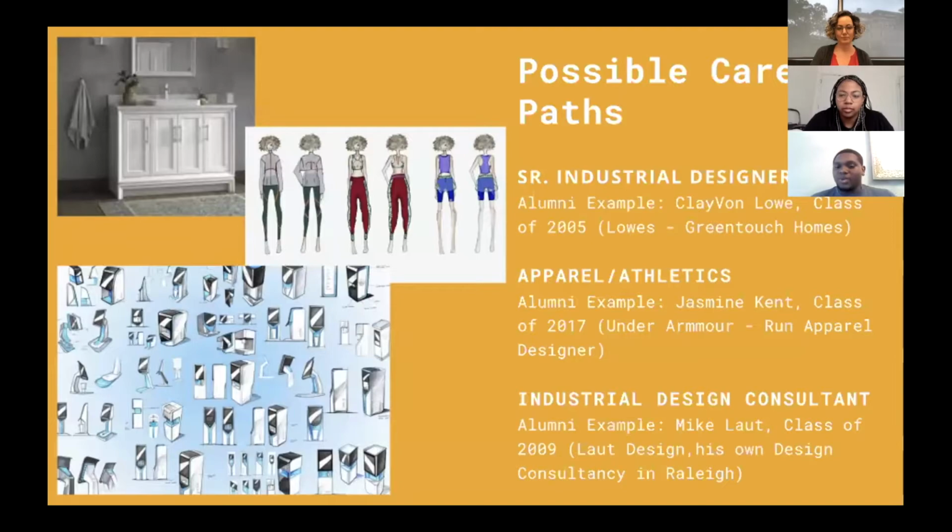Next is Jasmine Kent. She graduated back in 2017, I think, from the master's program for industrial design, and she's currently a run apparel designer for Under Armour. And then lastly, you could possibly be an industrial design consultant. An example of this is Mike Lout. He's actually one of the professors that you would take. I think he teaches Ideation 1 and 2. I know you'll take his courses at some point if you become an industrial design student at NC State. And he does industrial design consulting. So for him, he's more or less helping a company or a brand or someone who comes to him refine what it is that they're looking for and how they can bring that idea to life.